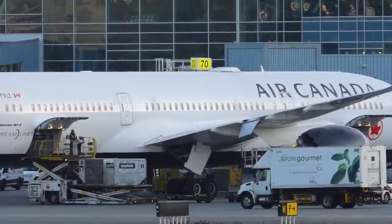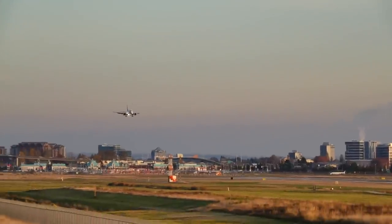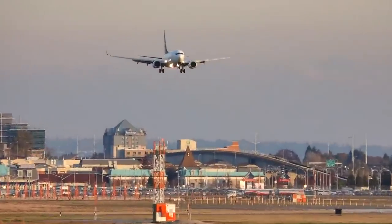Okay, so here we go, guys. Here's the WestJet coming in. I'll move the camera around. It's just about here. Sorry about that, I was busy yattering away. See that? We're getting some golden white here. Wow.